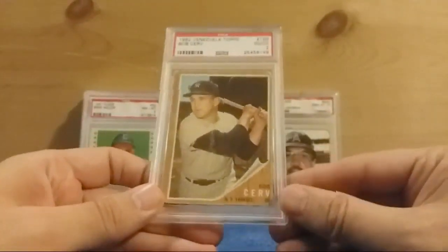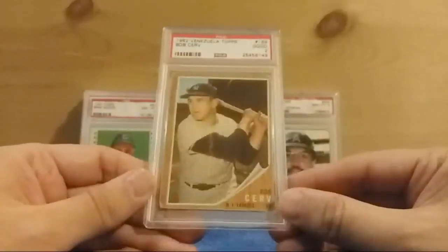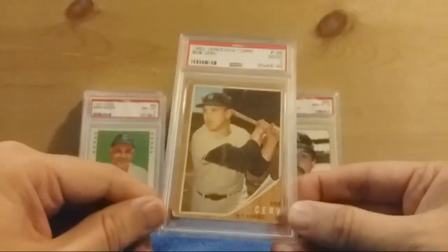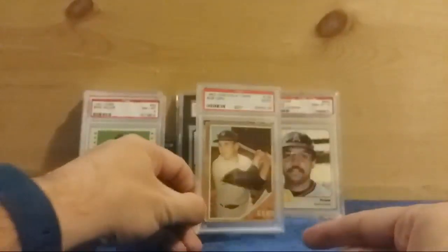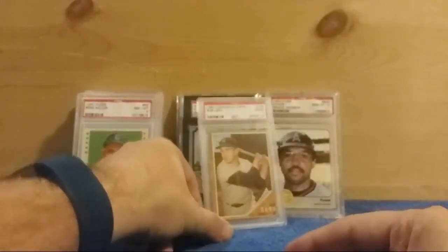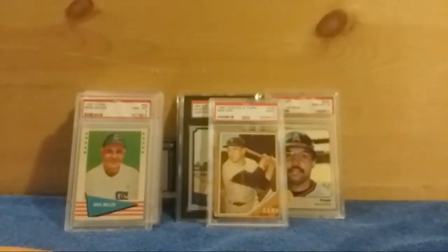So I didn't have any of these, and normally I try to get Hall of Famers for my type collection, but Bob Cerv is a former Nebraska Cornhusker, so I certainly decided, well, if I was going to get a non-Hall of Famer, he's one of the guys I want to get. And he was the first Nebraska Cornhusker to appear in an all-star game.